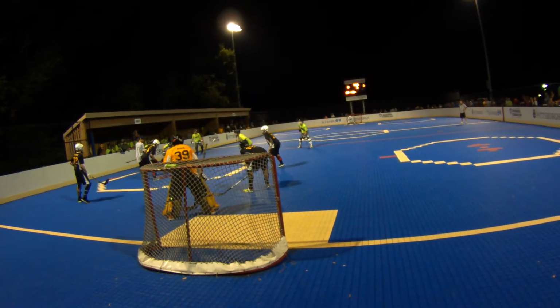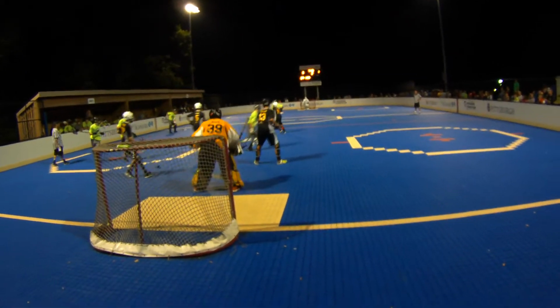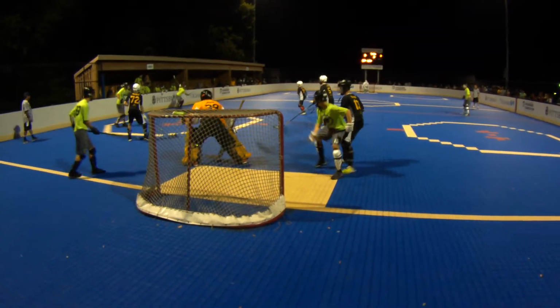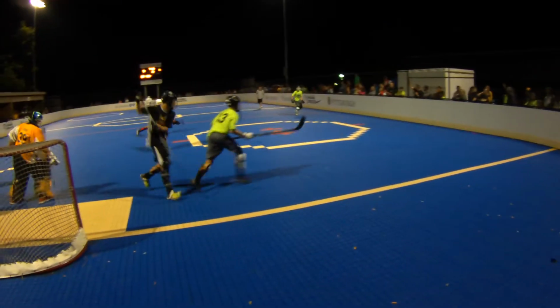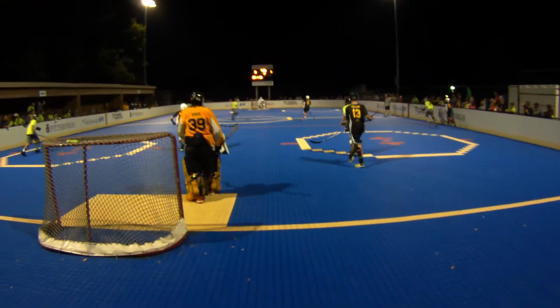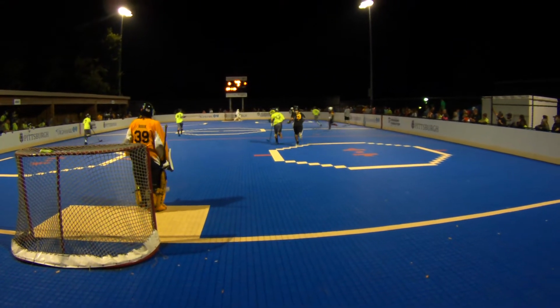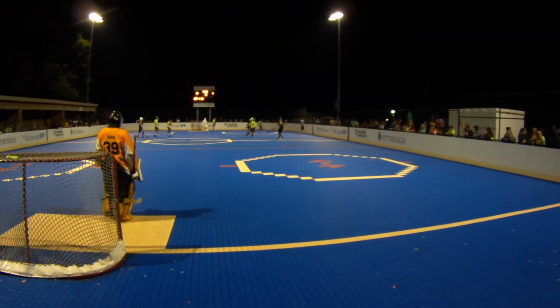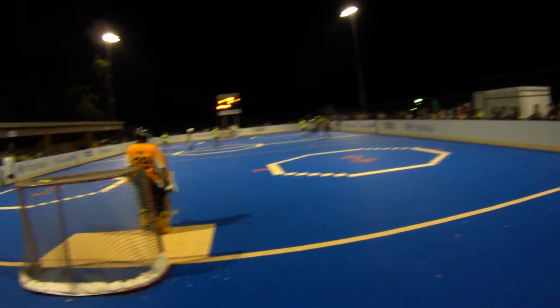Third power play. 24 wins it to the point. 18 gives it up for 3. 3. Long shot. Shot wide. 18 now at the point. Pressure coming. Oh, picked off. Nice read by 5. 5's in. Oh, nice little move. Poked away by the goaltender. 5 played that perfectly. 18 was looking to hit 3 across.